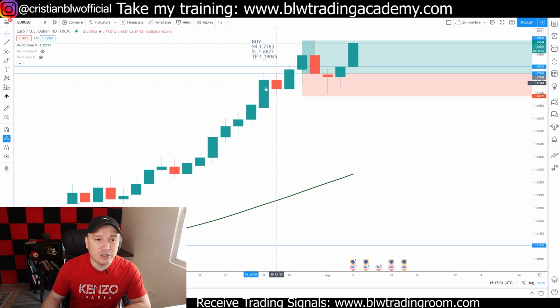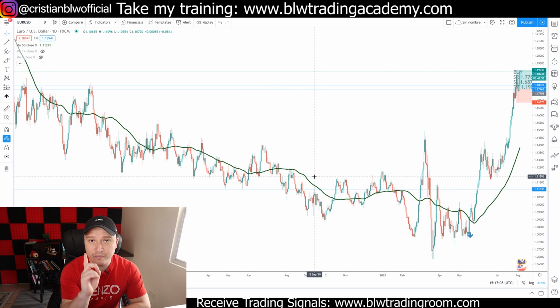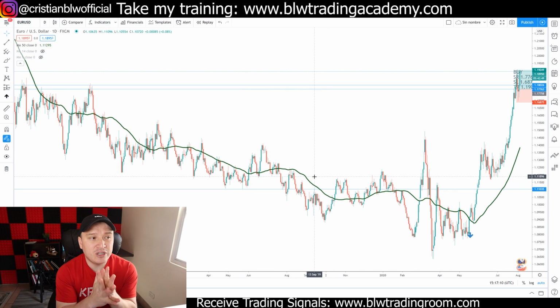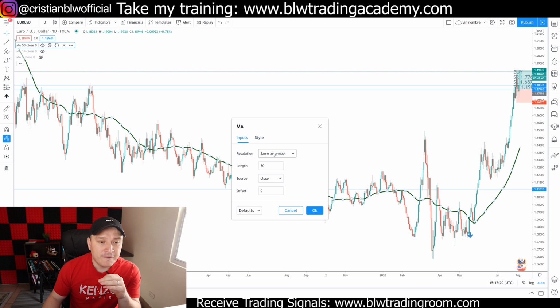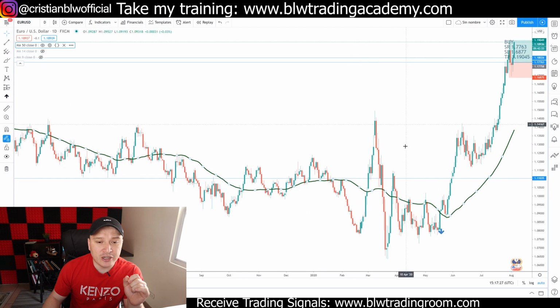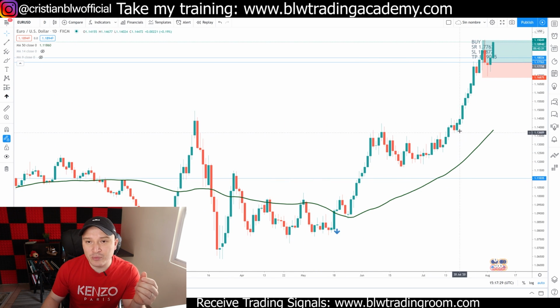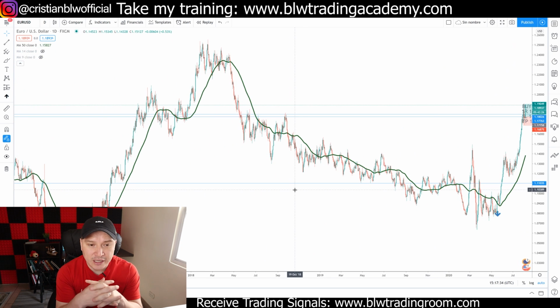So the first thing that you do is go to the daily chart, and you need to identify the trend. The way to identify the trend is by a moving average. This moving average is this one right here. It's in the period of 50, okay? A regular moving average. I have it right here in green, and I made it really thick so that I can actually see it. And the way to identify the trend is very simple.